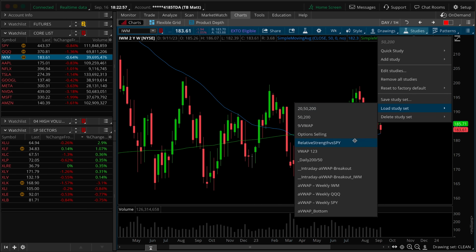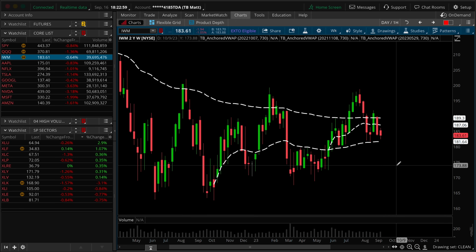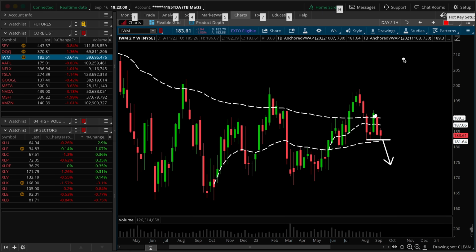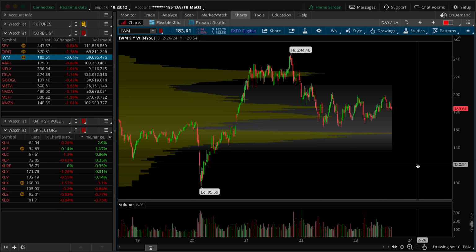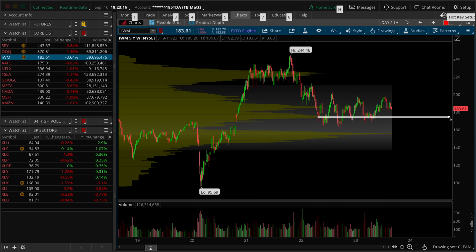Let's take a look at the anchored VWAPs, because once again on the weekly, this just shows the clear rejection on the reattempt to get above the all-time high anchored VWAP, and if we break the equal lows, it's failing the October low anchored VWAP. The only saving grace on the Russell weekly time frame chart is the volume profile, which would suggest that there's strong volume support closer towards this 173, 175 area, the bottom end of the weekly balance.